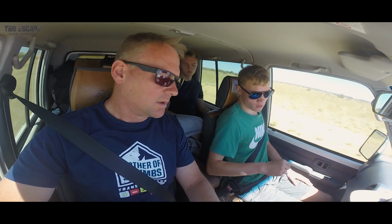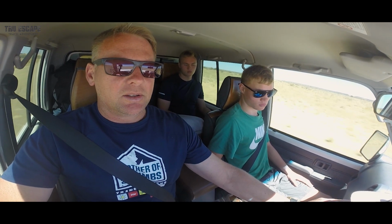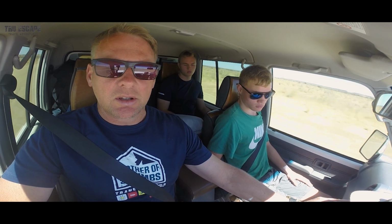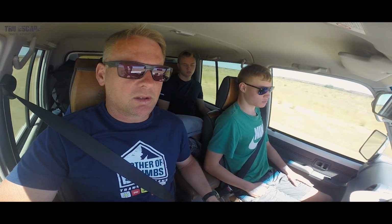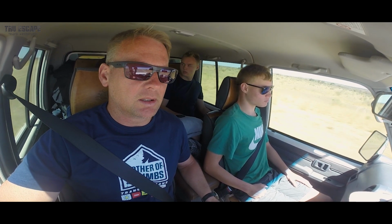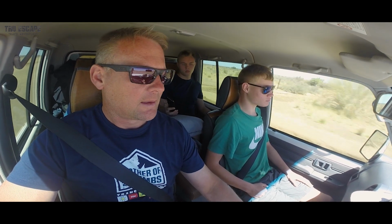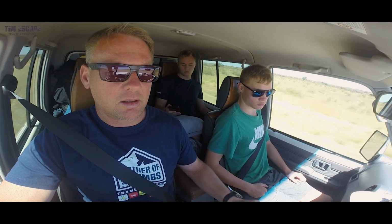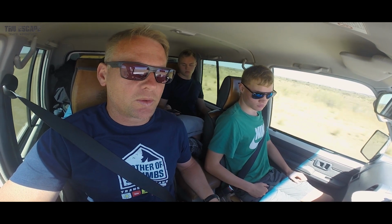Taking a road down the M29 towards Keetmans. Decided to take the dirt road and do some Namibian dirt roads. You know, it's actually very good, much better than the roads in South Africa. We're going to take the B1 further north once we get to it.